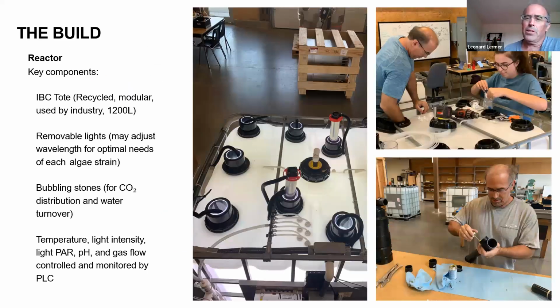So here's our build. The student that's with me in the picture, her mom's a biology professor, and she's an engineering student at UBC in Vancouver who came back for the summer to work on this project. She's working on environmental engineering, so this project worked really well for her. She was great, one of the best students I've worked with in quite a few years from Summerland.